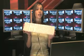This is Brief 240. The keyboard isn't quite dry yet, so you'll have to join me next week to see when we plug it in if it actually works.